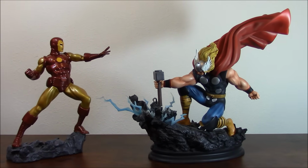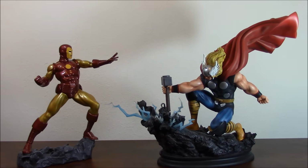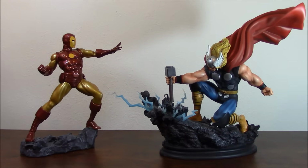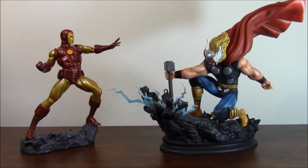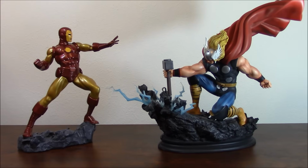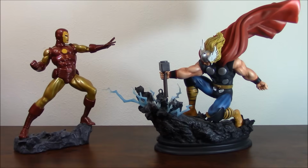But as you can see right here, they're pretty much on the same scale. He is pretty much kneeling on the ground, of course. One of the problems with Bowen is that they tend to be smaller, so I always fear that this will be smaller, but actually looking at the pieces, it has a very good size. So they display well.